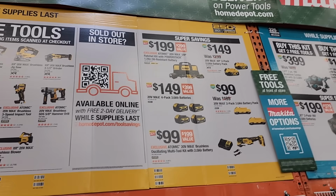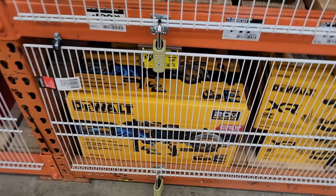And then here to the right, you get the 4-pack of batteries, $149, or the 2-pack of 3s, $199. And then you have the ratchet for $199, or the oscillating tool for $99, which is a really good deal on that one. They actually lower the price on this one.